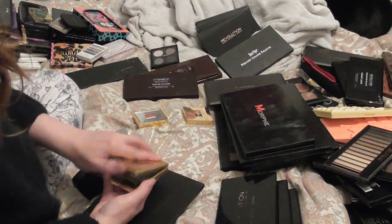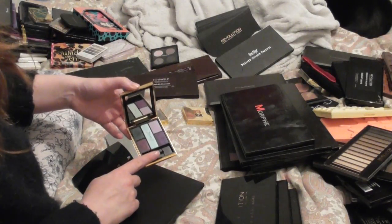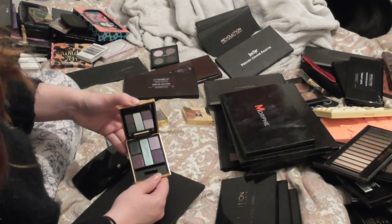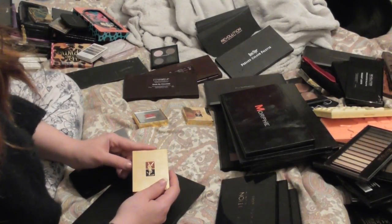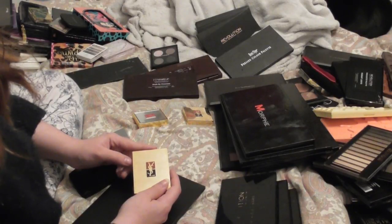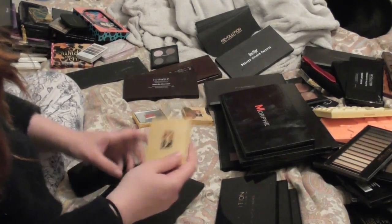My YSL in Midnight Gardens, I believe this is called. I'm going to keep hold of this for a while longer, possibly. Yeah, definitely. Just for sentimental reasons, really. It's one of my favourite palettes. I think it was one of the first eyeshadow palettes I spent over £40 on. It took a lot to get me to buy this palette.